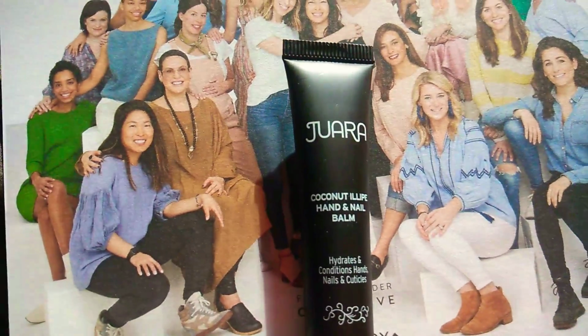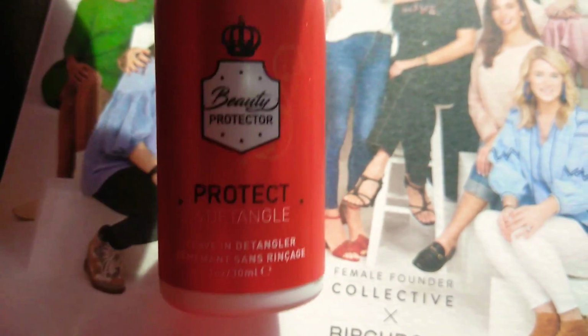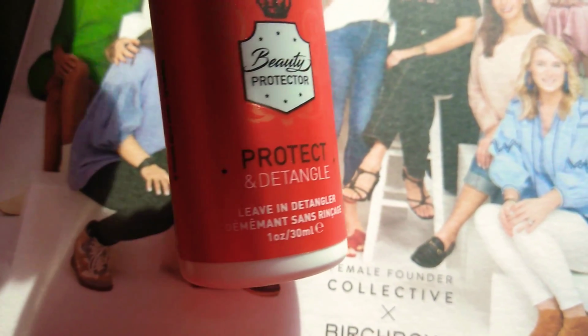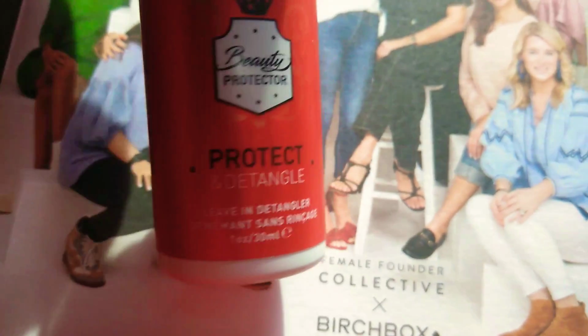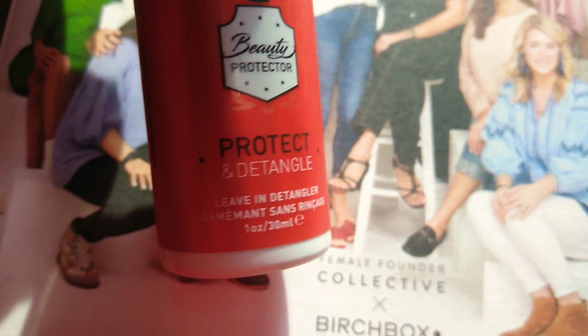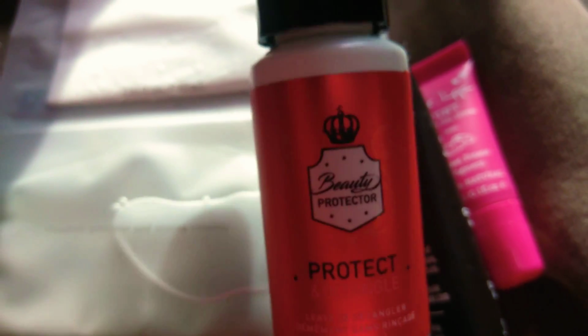Cool. The next item, I've gotten stuff like this before by the Beauty Protector company. This is Protect and Detangle, a leave-in detangler. I don't think you can go wrong with using this. It's protecting and detangling your hair. Now, there is 1 ounce, which is 30 milliliters. So it's a nice size sample, a lot bigger than the other samples.